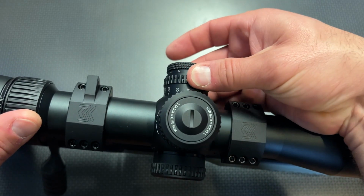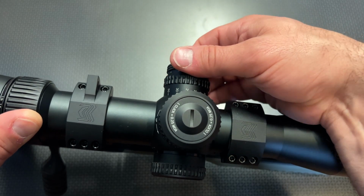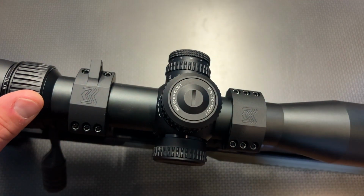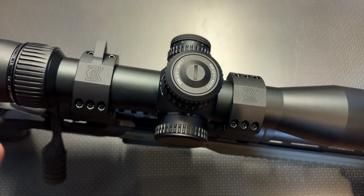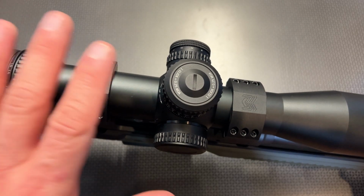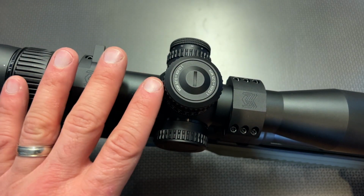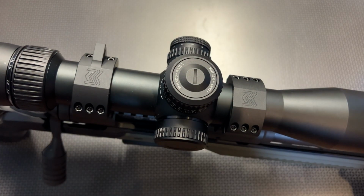It also has a very nice side parallax adjustment, and then it has the illumination located on the side, which works out fairly well. Now, the illumination is not really going to be like daytime bright. That's more for twilight and dusk shooting applications for different hunting scenarios, or maybe if you're shooting at twilight or dusk and you're shooting at a dark target and you want a little bit of contrast, you can turn the illumination on and it does a very good job.